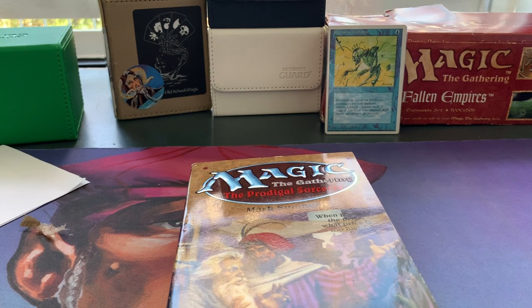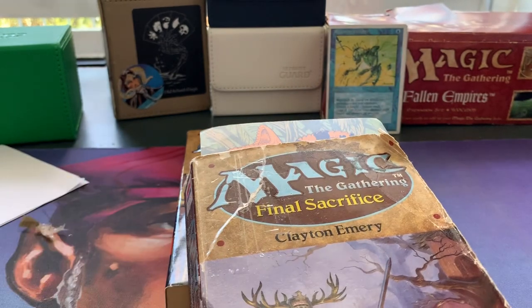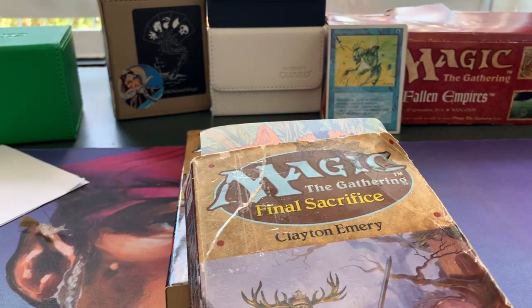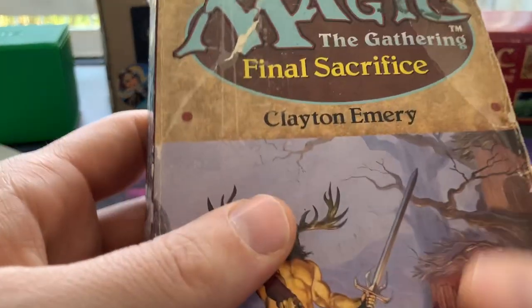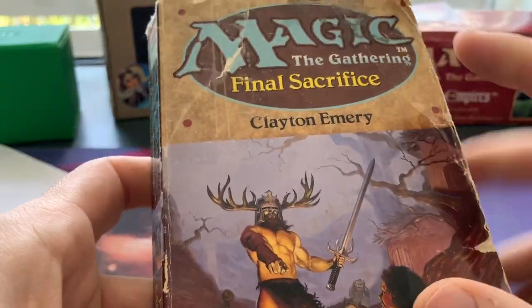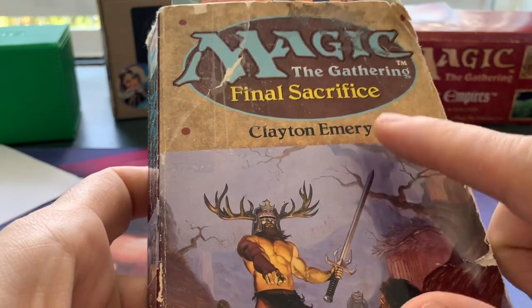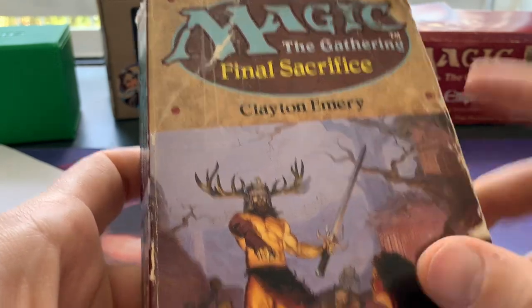So I'm actually wondering, Beta, where you found this book, because I actually had to order some of them from the States, which, as you can imagine, was quite a thing, also with shipping, quite costly. So here, look at the state of this book. This is the last one in a series of three. This is Final Sacrifice, but these books by Clayton Emery, they're quite good.